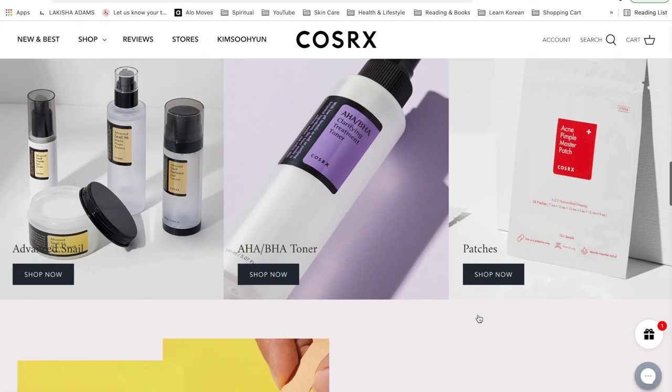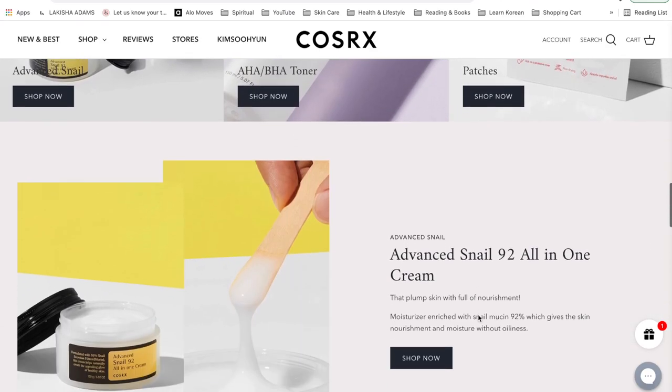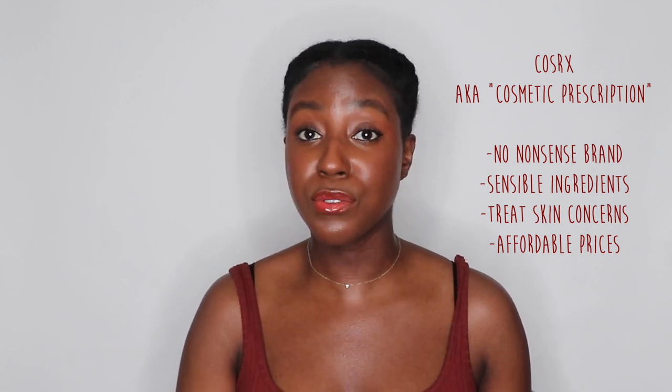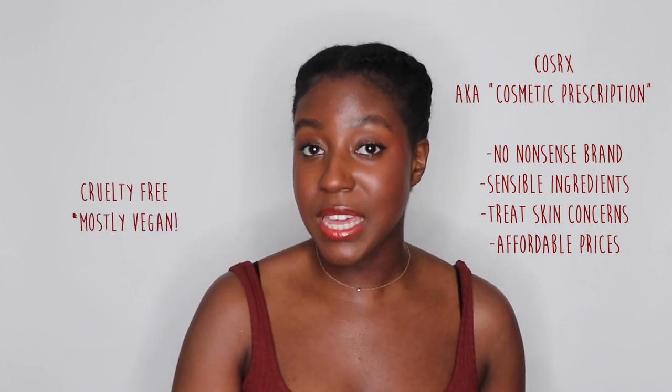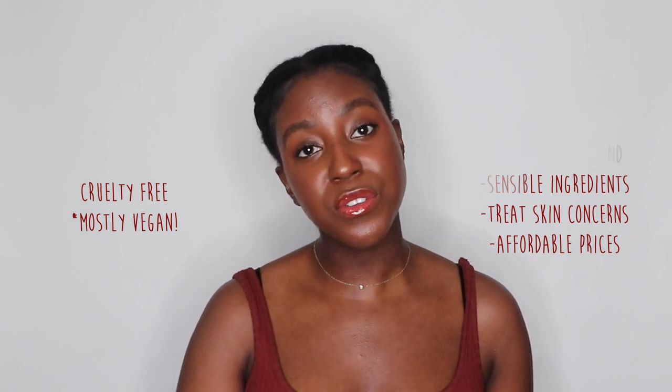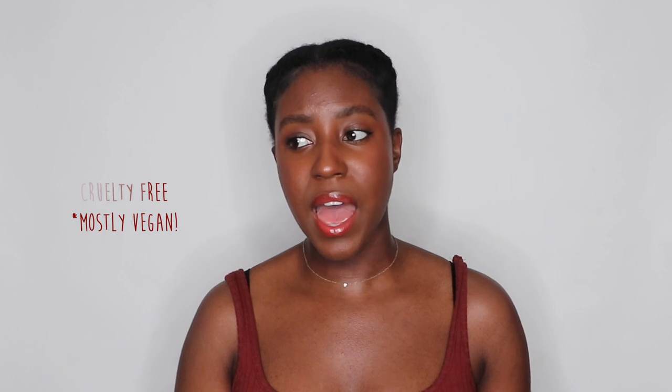A little bit about the brand. Cosrx is one of the most popular K-beauty brands to date, as their products are available worldwide and they are at a pretty affordable price. For the most part, the majority of their products are cruelty-free as well as vegan, since they do not ship to China. But there are certain products that they have on the roster that do contain honey as well as snail mucin. So if you're looking for a vegan specifically, there's tons of other ones to choose from that they do have on their website.